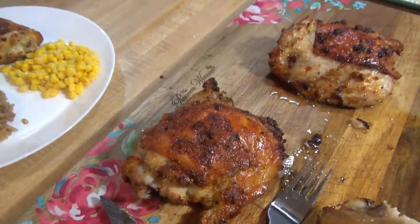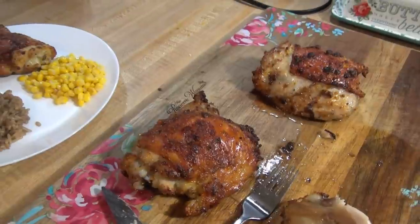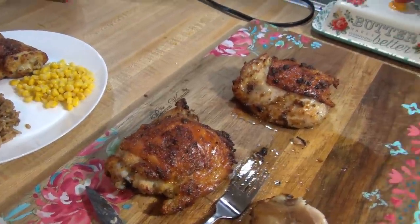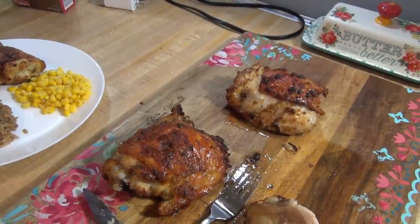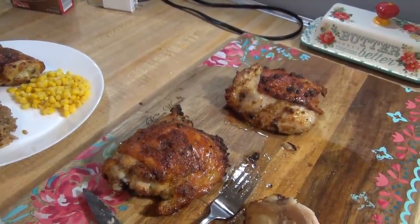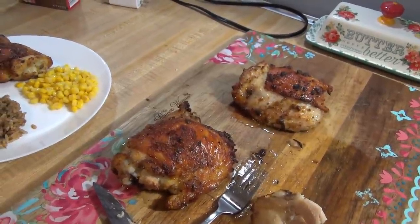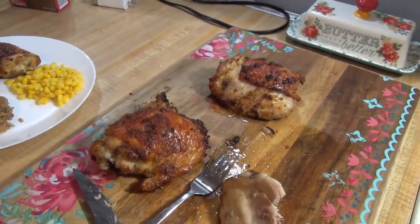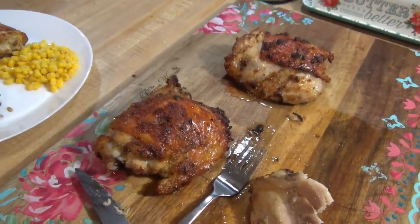Okay, this chicken turned out so good. I already tasted it. The skin is crispy. That seasoning on it is delicious. Highly recommend making any kind of bone-in chicken in the air fryer. So far, I did the whole chicken and now these. And I did these because I wanted to achieve that crispy skin again without making a whole chicken. And I think chicken thighs are a good one to do.